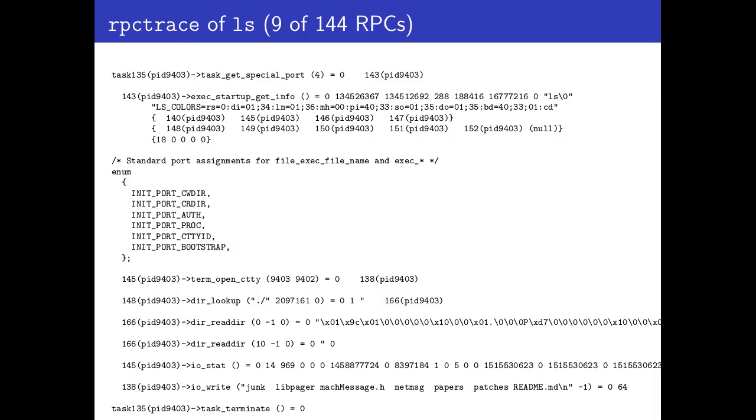Here's an example, an RPC trace of ls. I just typed ls and hit enter. RPC trace is the Hurd equivalent of strace. An strace in Linux traces your system calls. In Hurd, it's called rpctrace, and you're tracing remote procedure calls. There are like 144 RPCs for this ls, but here are some of the key ones, nine of them.